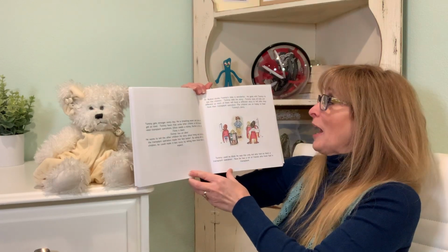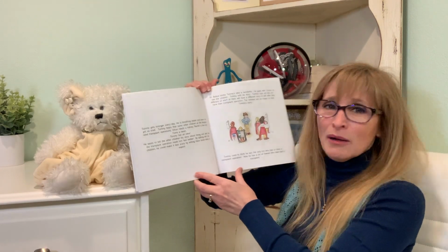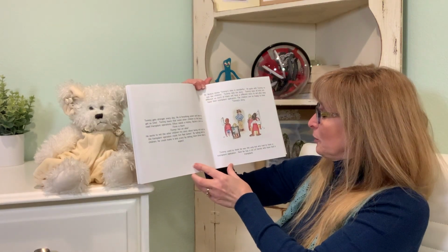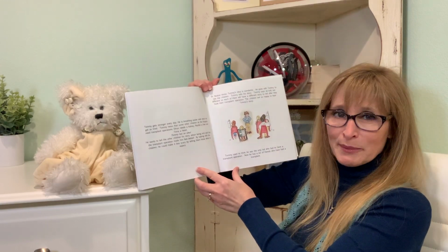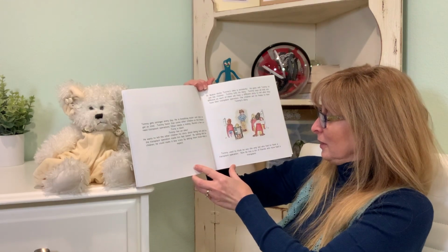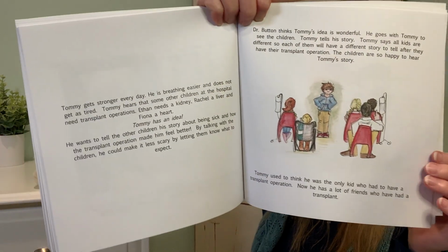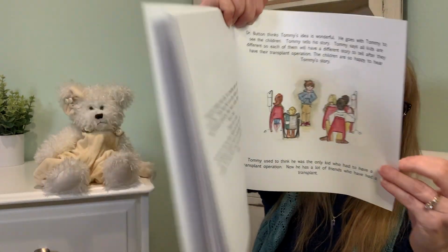The children are so happy to hear Tommy's story. What a nice thing to do. Tommy used to think he was the only kid who had to have a transplant operation. Now he has lots of friends who have had a transplant. Oh, wow.